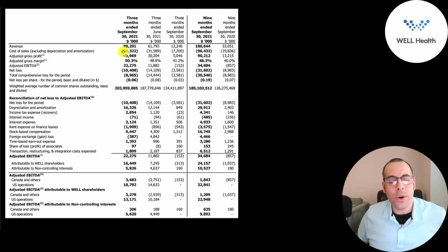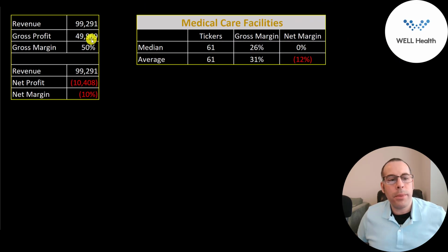Below revenue is their cost of revenue, that was $49 million, and their gross profit is $50 million. Their gross margins are 50%. That's gross profit over revenue. The median for the 61 companies in their industry is 26%. The average is 31%. So they're much more profitable than the average company. We cannot look at their net margin since they still have a net loss.